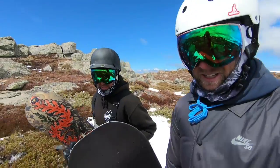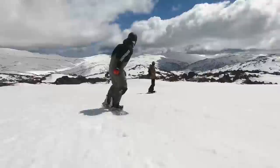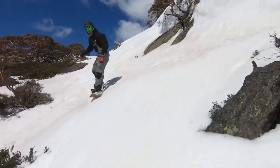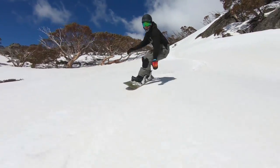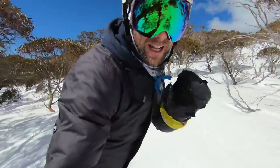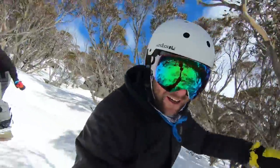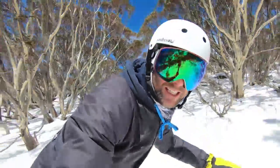We're getting it, guys. This may be the windiest conditions I've ever been in with my snowboard. Oh, we've got some nice smooth snow here. Where's he there? There he is. Oh, that's a bare spot. Oh, windy. Gotta look out for these sticks.